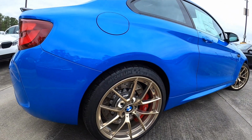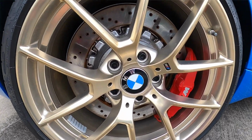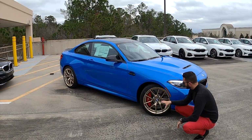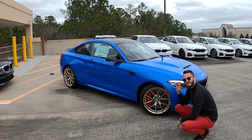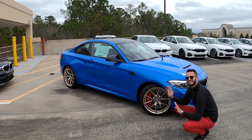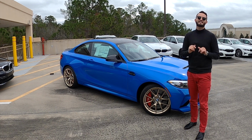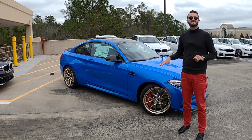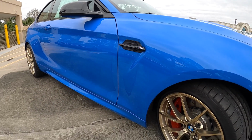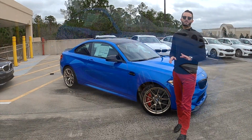Set with 19-inch MY spoke wheels. These are lightweight. This is in your matte gold. You can get a jet black. However, with the matte gold, I think it really stresses the CS because you don't have anything on the side that says CS. The length at 175.6 inches with the wheelbase at 106 inches. These tires are high performance. This is your Michelin Pilot Sport Cup 2 Series. So you're ready for the track.